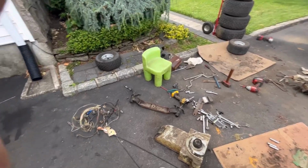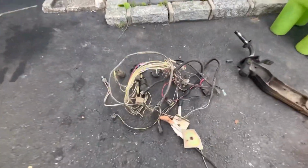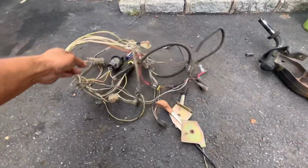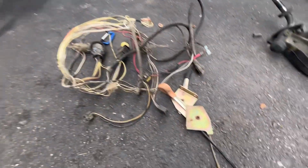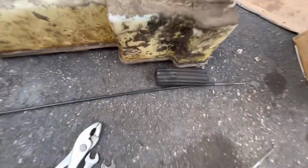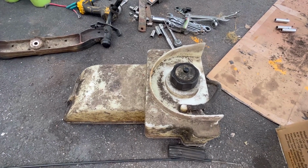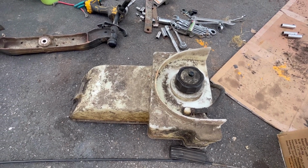So I stripped it for all I wanted. I took extra time and took every little piece of the wiring harness out and its connections. Took the choke and the throttle cable out because it works. Even this little stopper. Gas tank, believe it or not, sells for like $30 to $50. That's right, even in that condition.